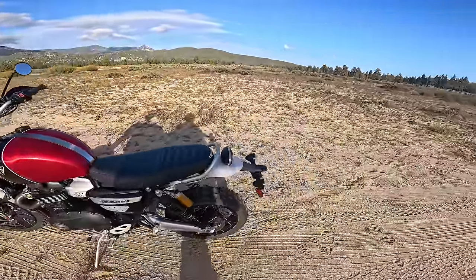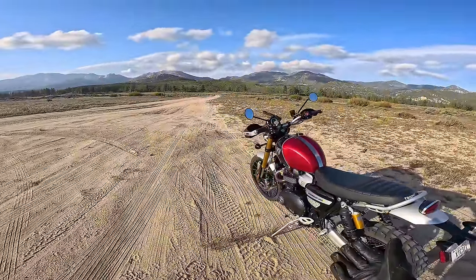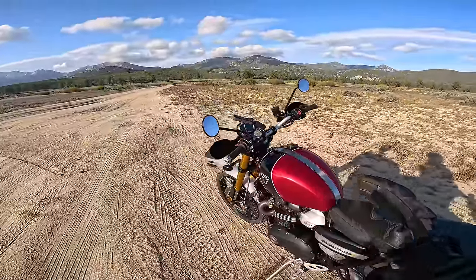So, pretty good. Working against us, though, is 505 pounds of weight, which is quite heavy. All the weight is carried high, so the bike is really top heavy.